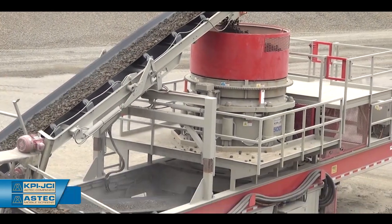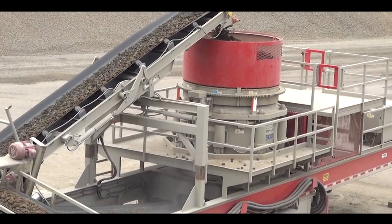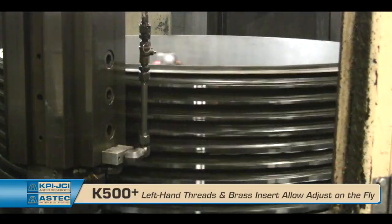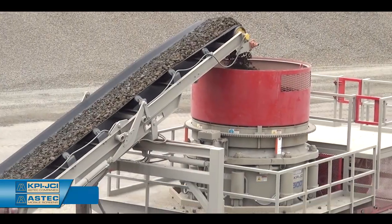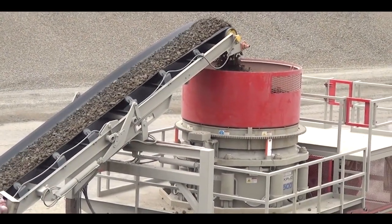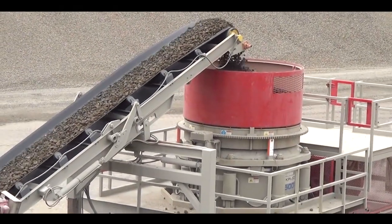In the event of a tramp iron event, it's not a drastic, violent occurrence. Our machine is truly an adjust-on-the-fly machine. We've got a left-hand thread with a brass thread insert, which, with the dissimilar metals, allows us to adjust that crusher on the fly. We think that overall the geometry, the combination of stroke, speed, and head angle really make our machine the best cone crusher on the market.